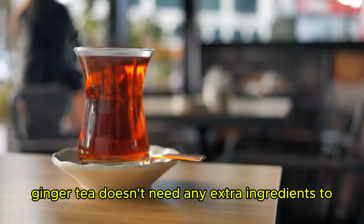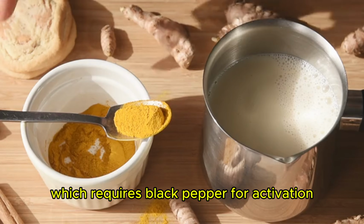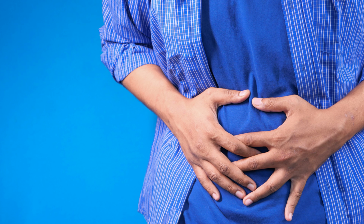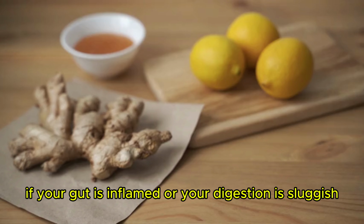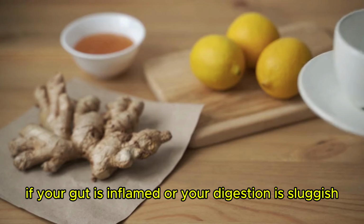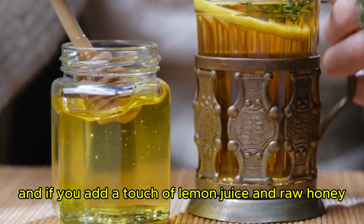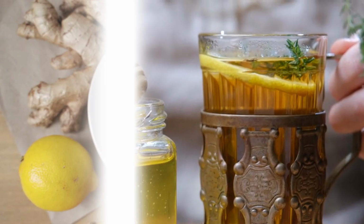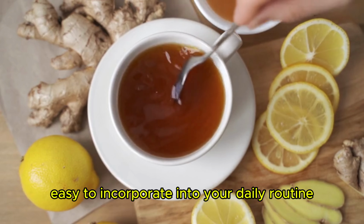What's more, ginger tea doesn't need any extra ingredients to become bioavailable. Unlike turmeric, which requires black pepper for activation, ginger works solo. But here's where it gets really interesting. Ginger tea doesn't just reduce inflammation. It also improves digestion, relieves nausea, and helps with IBS symptoms. If your gut is inflamed or your digestion is sluggish, ginger tea may be the missing piece of your healing puzzle. And if you add a touch of lemon juice and raw honey, you boost its antioxidant power even further while improving taste. Ginger tea is powerful, accessible, and incredibly easy to incorporate into your daily routine.